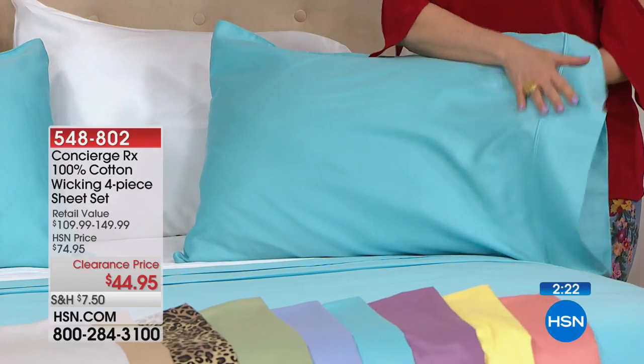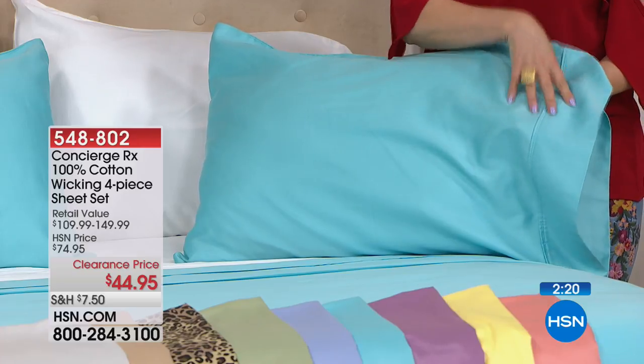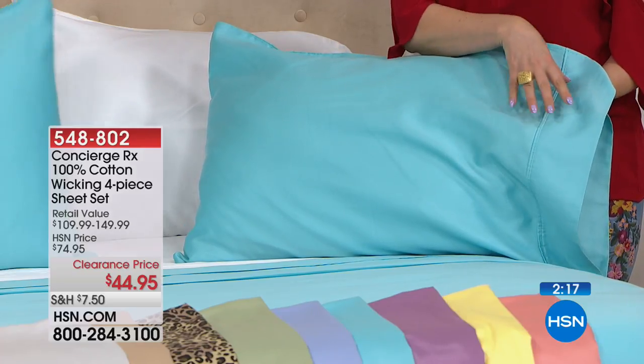I'm impressed with how soft this is out of the gate. I am too, and it's only going to get softer. Yeah, 100% cotton is going to get softer and softer and softer.